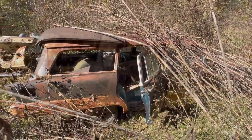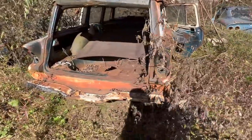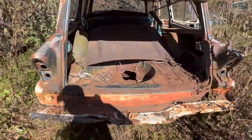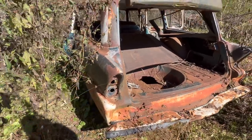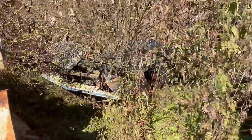This is a pretty rare station wagon. This appears to be like a mid-50s, maybe '56, '57 Dodge. It's kind of hard to tell because I can't really get around to it, but definitely a distinct design on this body, and those tail lights are really cool.